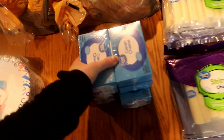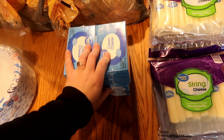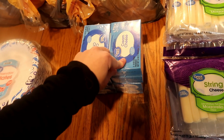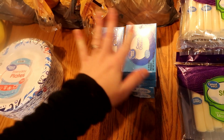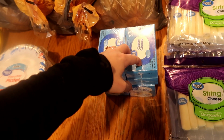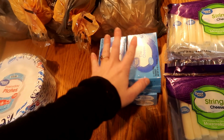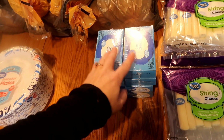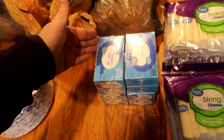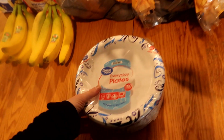Lots of cream cheese. I have 8 blocks here. This is going to be mostly for cream cheese frosting, but I'm sure we'll find other ways to use this too this month. We don't use a lot of cream cheese regularly, but December is the month we go through a lot for caramel cream cheese frosting, and we are going to use these for gingerbread houses and cookies and cinnamon rolls, all the things. So lots of those.